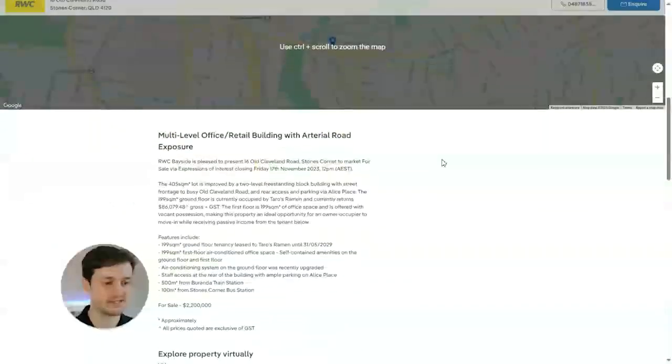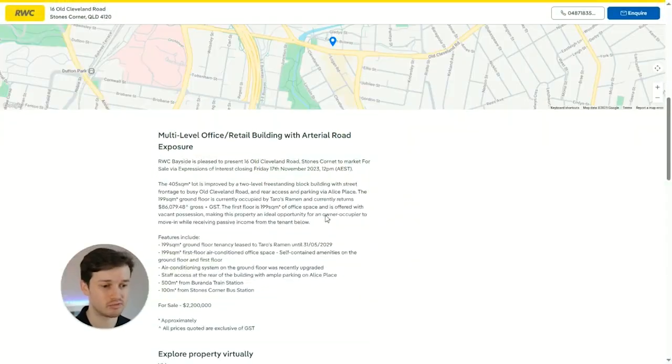Now let's get into the details of the property. So the features for the property, it's got 2 levels. The first level is 200 square meters, which is leased to Taro's Ramen until 2029. So we've got a 5-year lease, which currently brings in $86,000 a year of gross income. And then it's got the second level, which is also 200 square meters, which is an office space, which is untenanted. So that's where you can add value by getting a tenant in, which can increase the value of the property. Now they've got car parks as well out the back, and it's 500 meters from the train station and 100 meters from a bus stop.